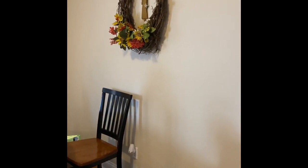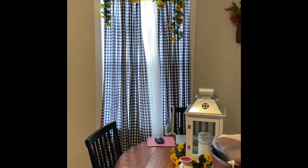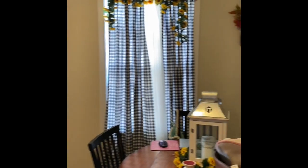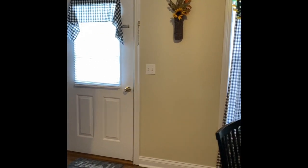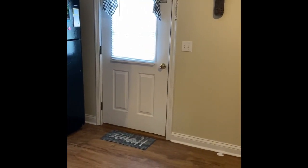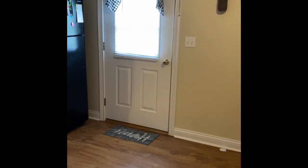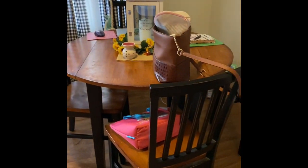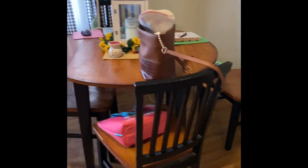It's a little early, but that's all I did for now. Then my gingham curtains again, and I made those, and I put sunflowers up at the top. I have sunflowers on each side, and I have a gingham curtain over the back door. My little welcome sign, home sign that I got at the Dollar Tree. And my table, which is the catch-all for everything. That's where my computer is.